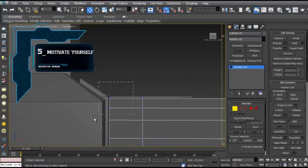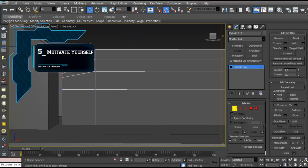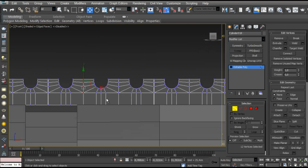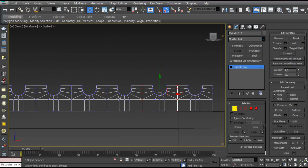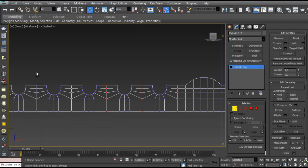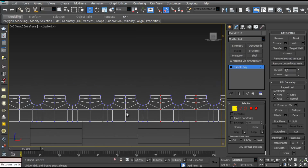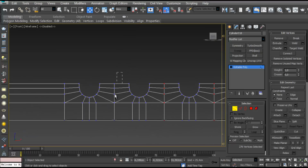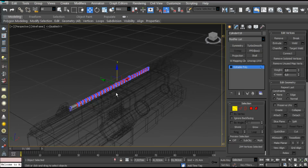Tip number 5 is to stay motivated. There are a lot of ways to do this. You can go to ArtStation or any art platform in order to see what other people are doing, and you're going to find a lot of amazing people out there, and you're going to see what they are doing, and it's going to motivate you. But for some reason, some people get demotivated when they see amazing art.